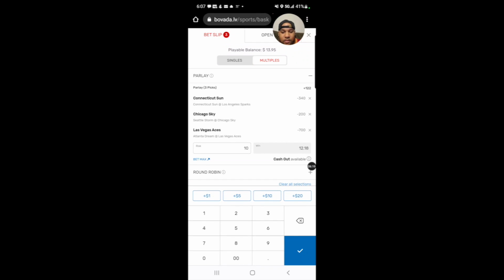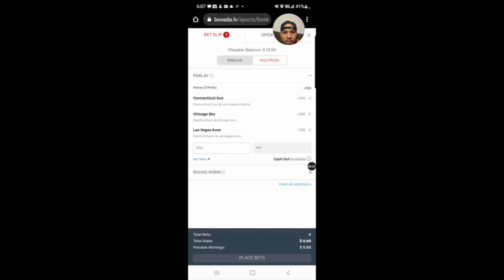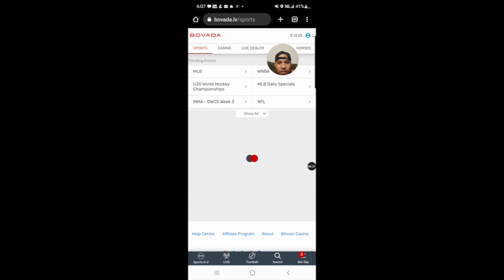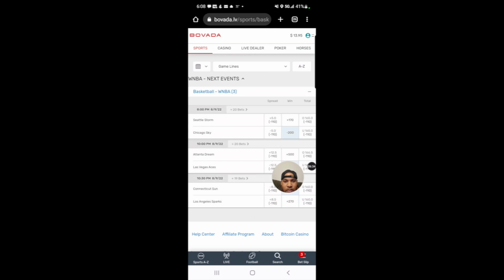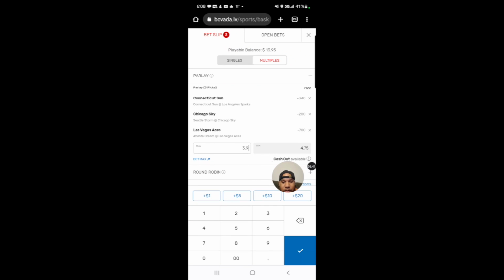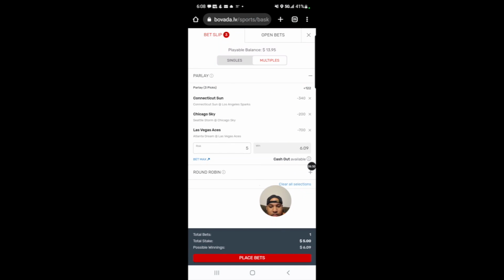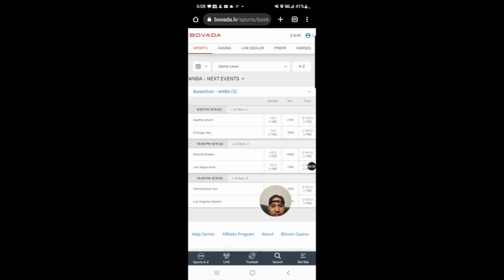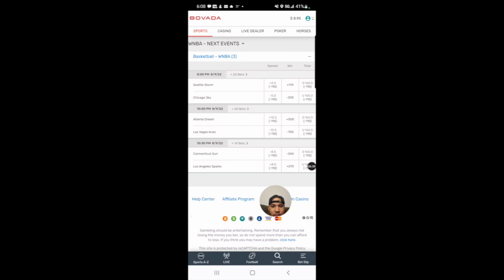So we're going to get rid of that. Alright. We're going to go back to the betting. Let's go back to the WNBA. Alright, actually, we're gonna bet 5 on that. Alright. Bet 5 to win 609. So we did that. So now we're gonna go back. Seattle Storm versus the Chicago Sky.